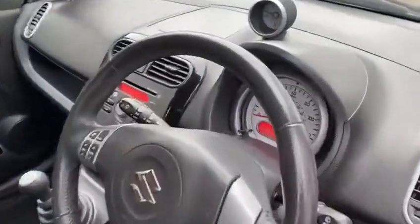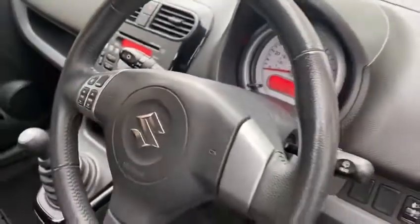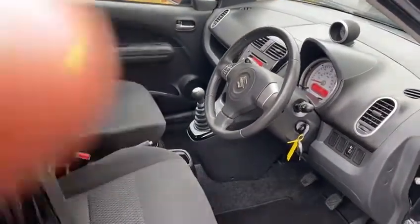As I say, 25,000 miles on the clock. 2-owner vehicle. Will be serviced and MOT'd prior to delivery.